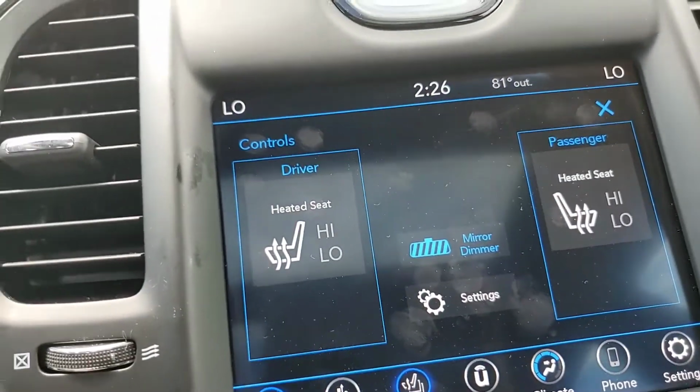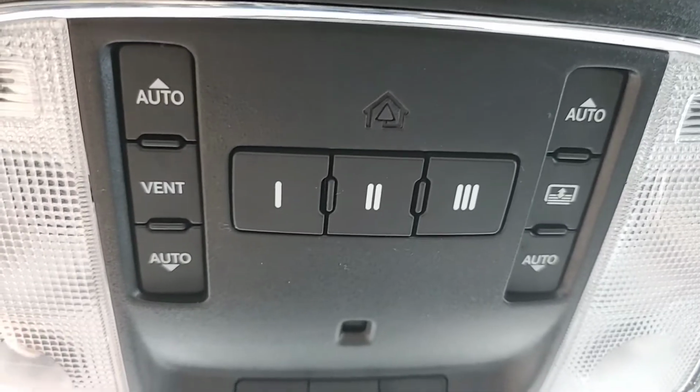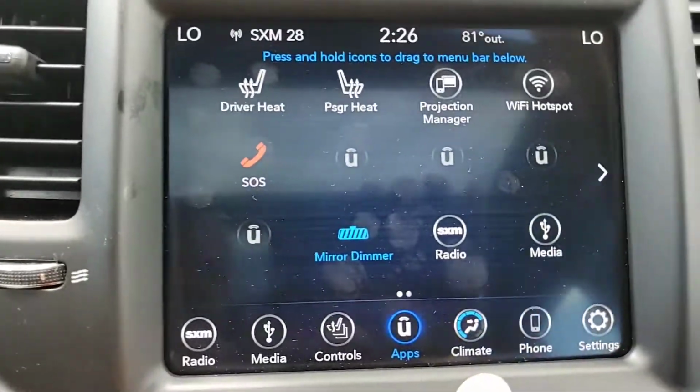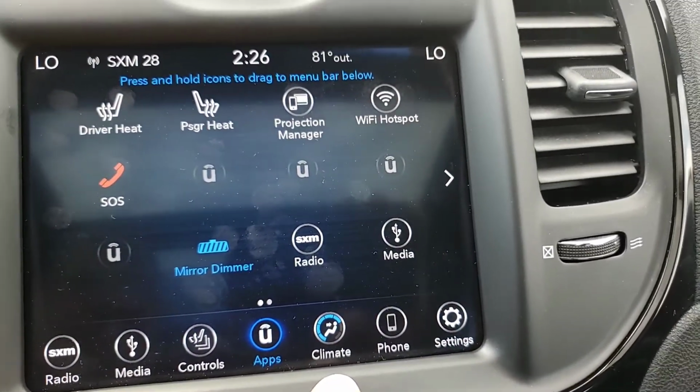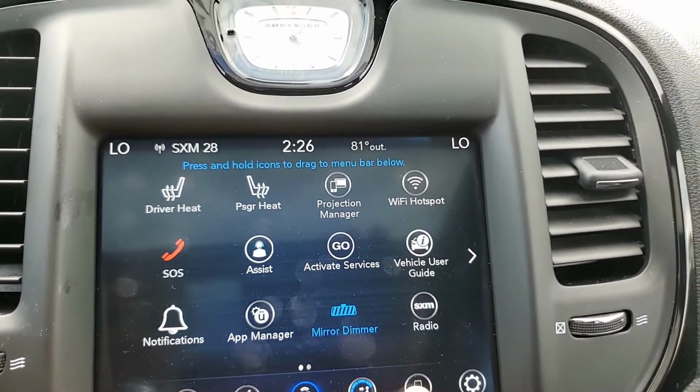Vehicle comes equipped with heated seats. Garage door preset, you have three. You have Chrysler's Uconnect and App Center, as well as Apple CarPlay, Android Auto.